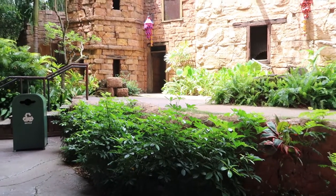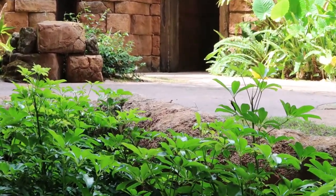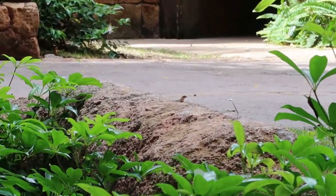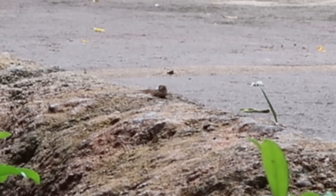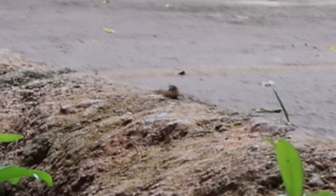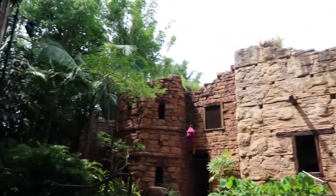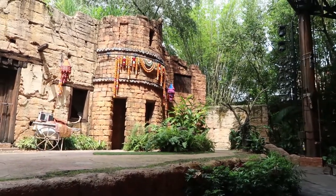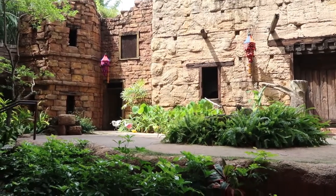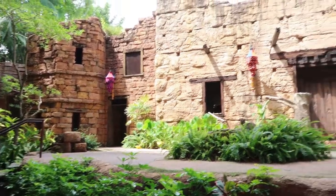Look, even though this is a bird show, guys, there's one of the birds' distant family members right there. There's a little lizard right there, probably a brown anole. Guys, I felt the wind on my head from them. It was a roseate spoonbill, that one was.